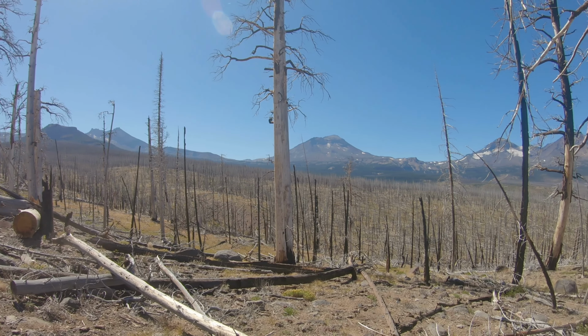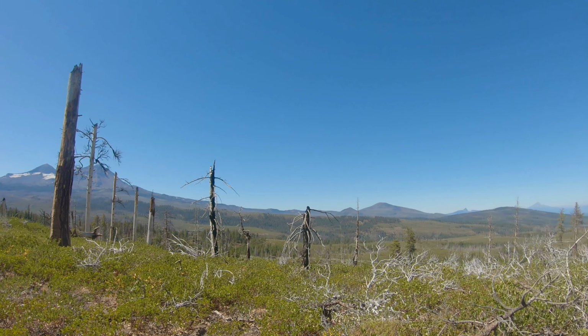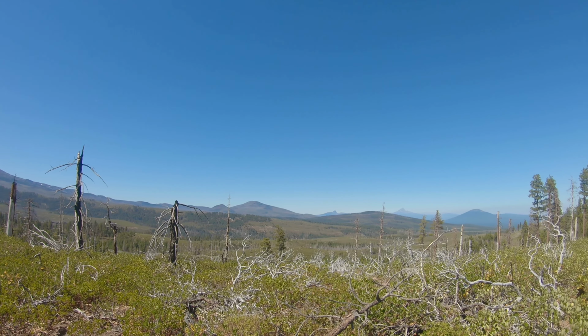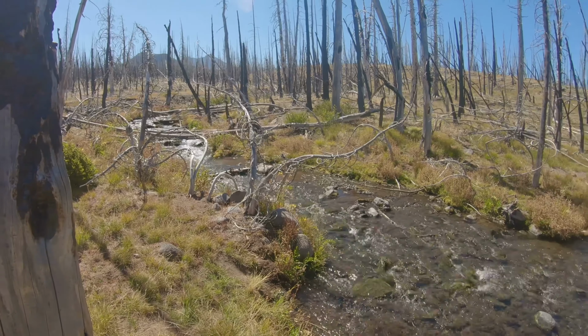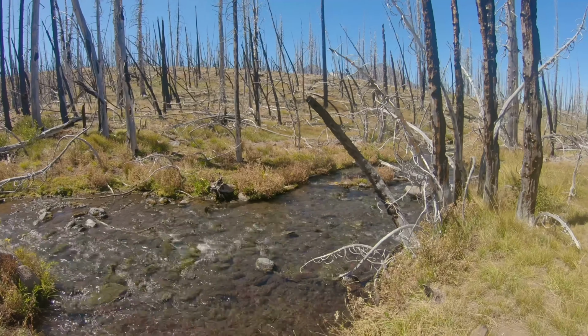Huge views of the Three Sisters, pretty much the entire trip down. This has a really nice old school single track feel. It's really narrow at times. It feels a little unkept almost. There's rocks and debris in the trail. It really keeps you on your toes. Fun, challenging trail. Let's go see some more.